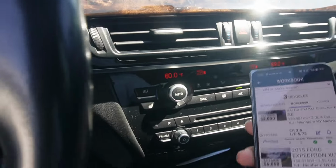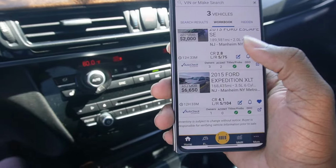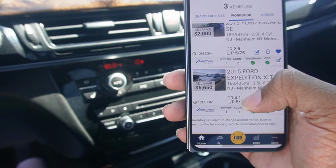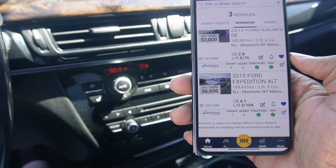And if you're wondering how this ties into the workbook that you made, this is the Manheim app right here. You open up the workbook section of the app. This is going to be the cars lined up, and you're going to see that same thing corresponding here. So let's say you'll see lane 5, run number 104 for this car right here.